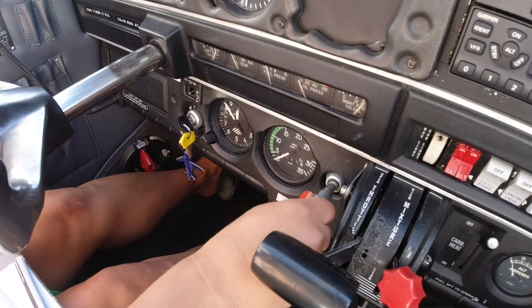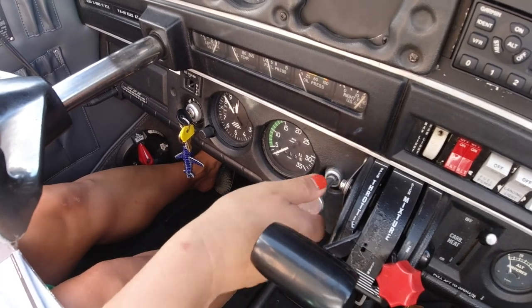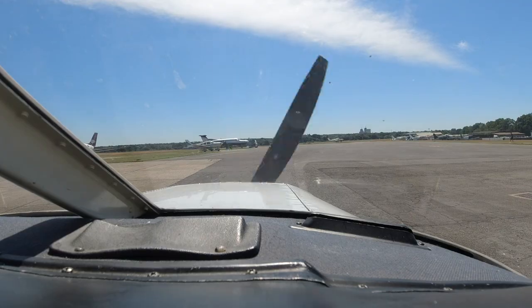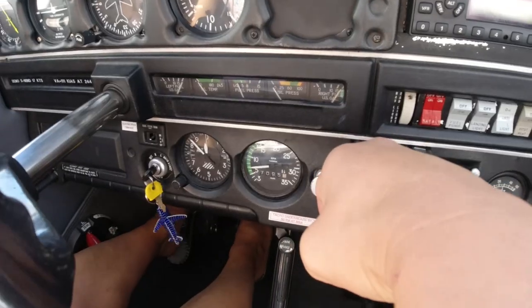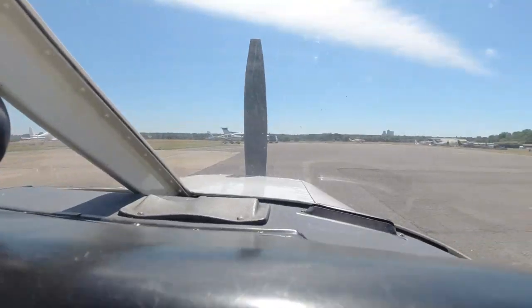She usually doesn't go after the first four, but we'll give her a try. Clear prop! As I said, she normally needs just two more. What happened there? Played around with the throttle a little bit too much. Let's try again.